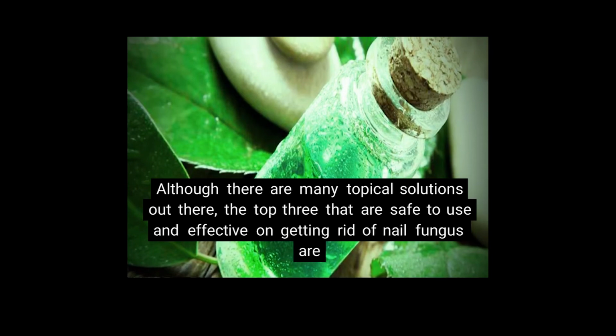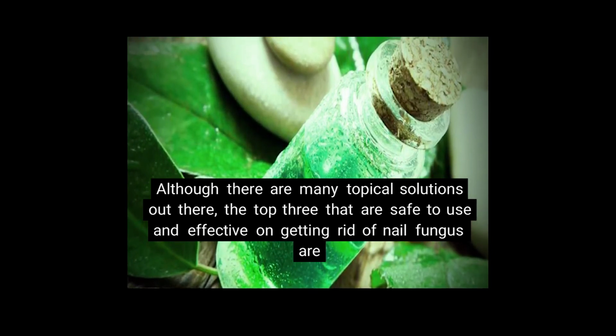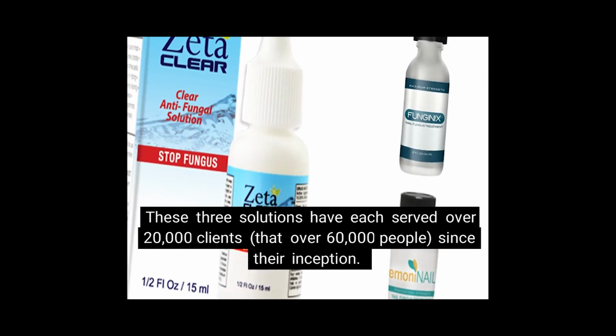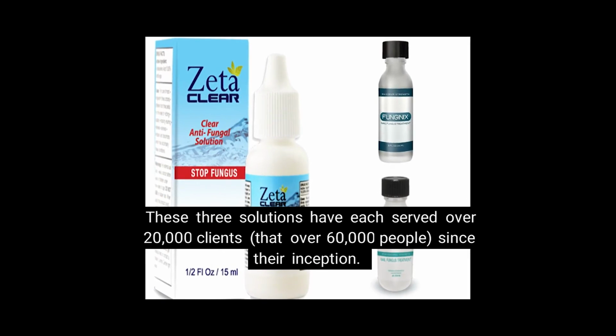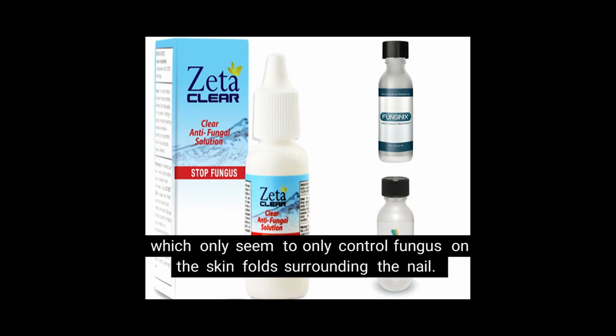Although there are many topical solutions out there, the top 3 that are safe to use and effective on getting rid of nail fungus are Funganix, Nail, and Zeta-Clear. These 3 solutions have each served over 20,000 clients, so that's over 60,000 people since their inception. And these topical medications work better than store-bought creams and water-based solutions, which only seem to control fungus on the skin folds surrounding the nail.